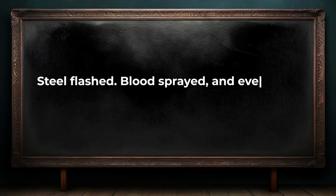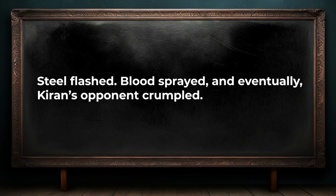For action scenes, focus on sharp, vivid details that propel the story forward. Instead of describing every swing of a sword, you might write, "Steel flashed, blood sprayed, and eventually, Kieran's opponent crumbled." By choosing when to use more detailed showing and when to use concise showing, you can control the rhythm of your story. Remember though that showing isn't always the right choice. Sometimes it's about knowing when to pull back.